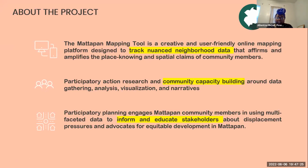So the tool is a user-friendly online mapping platform. It's a lot of jargon here, but basically it's a website where we're trying to compile different types of land use data and statistics, as well as qualitative data, which are storytelling, images, and other types of creative media, to tell a bigger picture story about what's happening in the community. The intent here is for this to be a research project, but it's participatory in that we want it to be co-designed and co-developed with you. And it engages the Mattapan community, not only to inform, but also hoping to inspire people to act and participate.